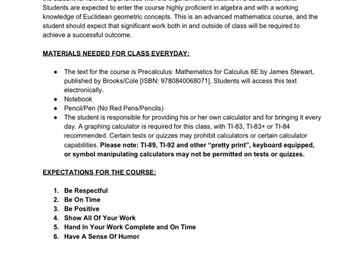They will need a graphing calculator for this class. A TI-83, TI-83 Plus, or TI-84 are recommended for what we're doing. Make sure before they buy anything fancier than that, they talk with either me or Mr. Sparkman to make sure that it's permitted for the AP Calculus exam, such as a TI-89, TI-92, or any other pretty print calculators that may not be allowed for the test. Also, note that for some of the tests or quizzes that we take this year, we will not be allowing calculators, but for others we will.